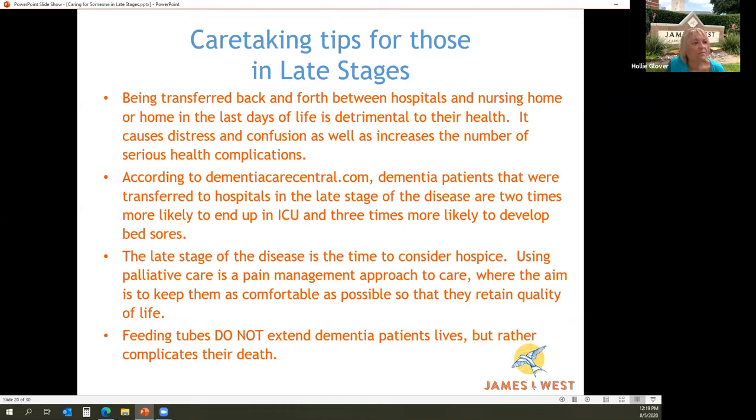Patients who were transferred to hospitals in the late stage of the disease are 2 times more likely to end up in ICU and 3 times more likely to develop bed sores. Now let's think about why in the world they'd end up in ICU. Hospitals are about saving lives. And we have somebody who has a terminal illness. And many times we've already made the decision, they already made the decision, that we don't want to be on life support, that we want this disease to run its course. But then we get in the hospital and something happens, and the next thing we know, they're in ICU.